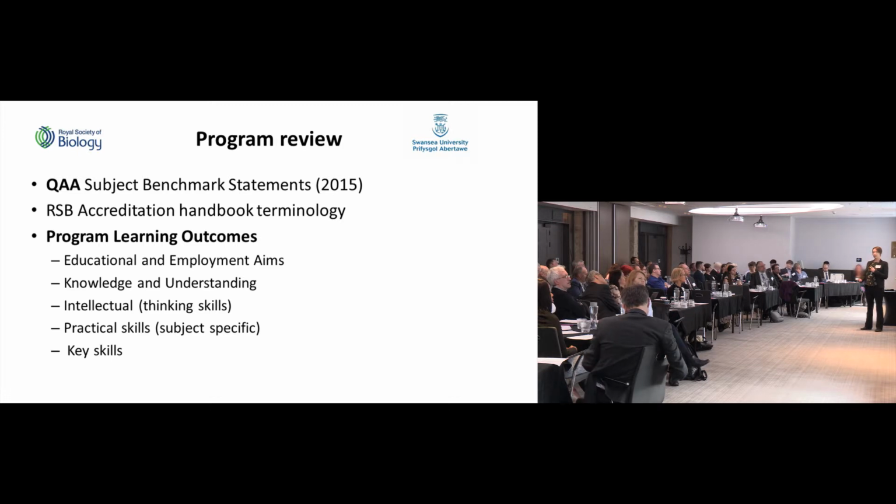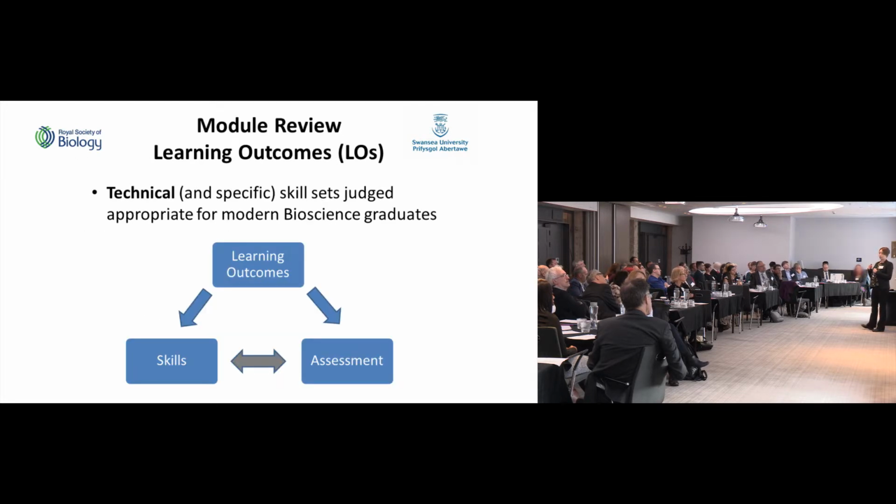So once we had aligned those programme learning outcomes, we were able to then look at our individual module learning outcomes. And we have approximately 200 students and 50 or so modules across the programmes. So there were quite a lot to look at. So we set up a team of people, and each team looked at each individual criteria of accreditation. And in particular, in this talk, looking at technical and specific skill sets, we looked at those that were judged appropriate for modern graduates in our 3 bioscience degrees.